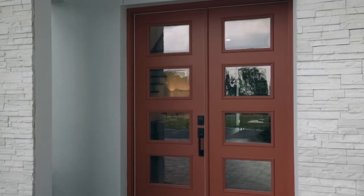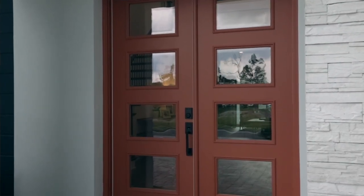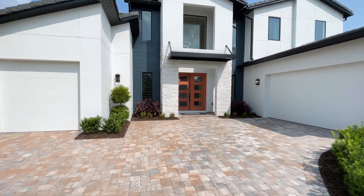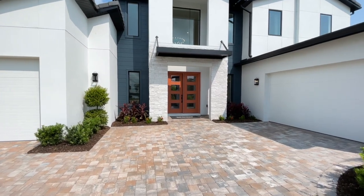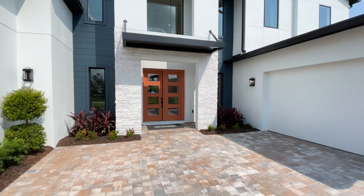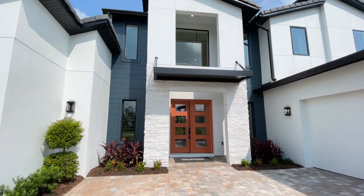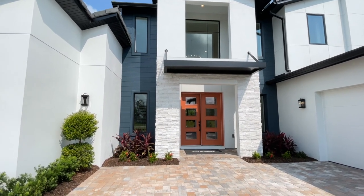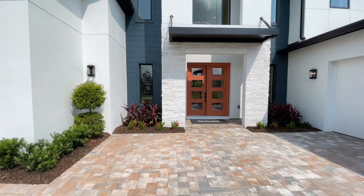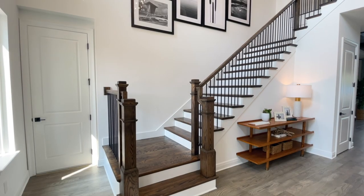Beautiful doors in the front here. Very modern look with that huge foyer window right above, with the canopy for shade as soon as you step out of the home. Very nice. The home has lots of textures, as you can see, with the windows and some of the structure pushed in, and the stonework. It's a beautiful home, so let's go inside.